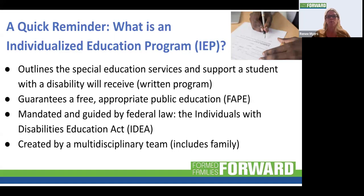The development and implementation of IEPs are mandated and guided by federal laws, primarily the Individuals with Disabilities Education Act, or IDEA, as you might have heard it called. It's the cornerstone federal law that governs special education, and it ensures that children with disabilities are entitled to a free, appropriate public education that meets their unique needs.